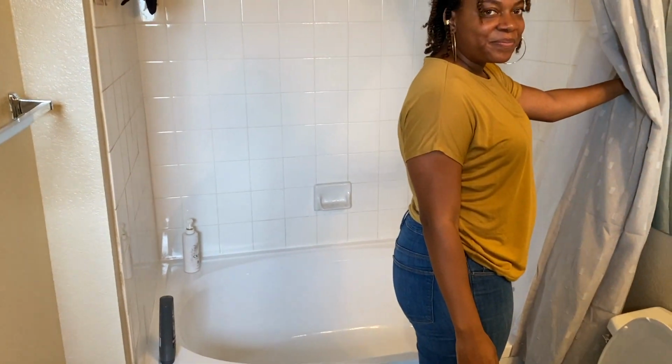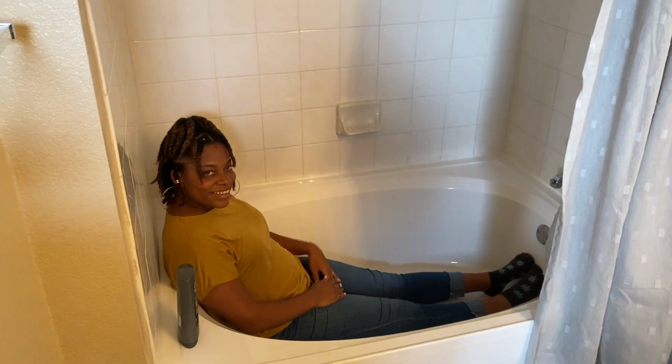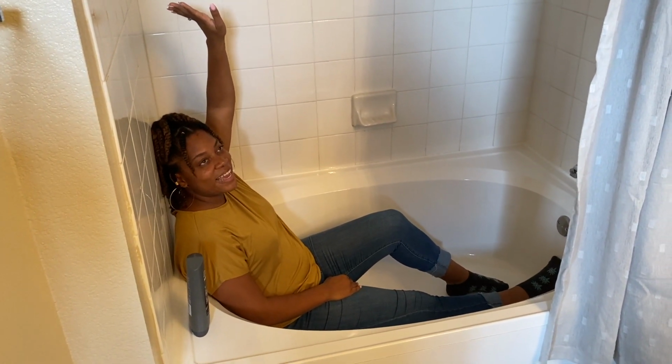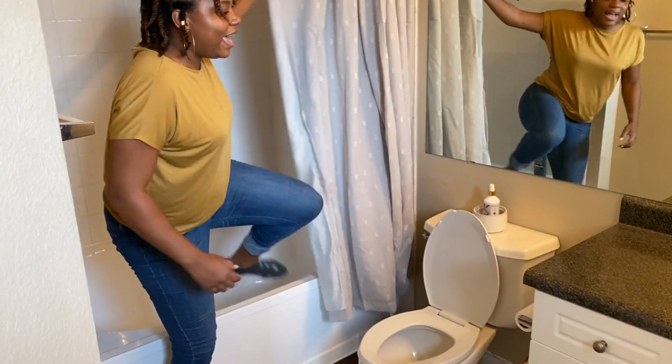Show the tub. Oh. The tub. Amazing. Look at this. Can I sleep in here? Yes. Will I sleep in here? Also, yes.